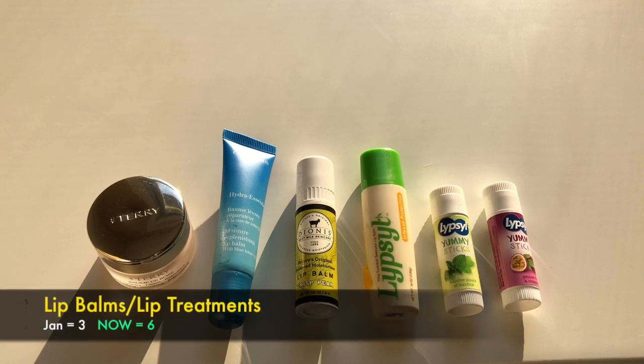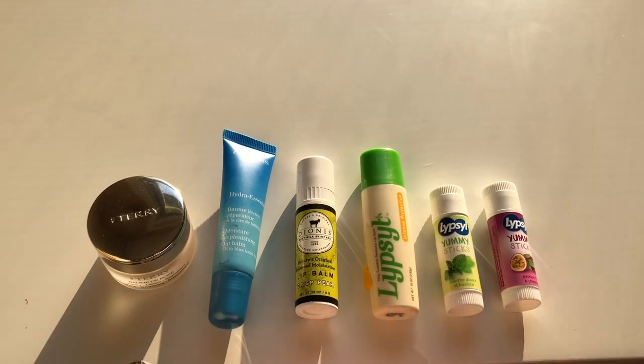Onto my lip balms and lip treatments. At the beginning of the year I did have 3 of them. I have had a handful come in, and I went from 3 up to 6. Currently I have the By Terry Baume de Rose. This one was sent to me from By Terry over a year ago. I'm trying to finish this one off this year.